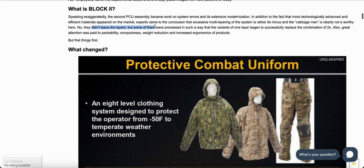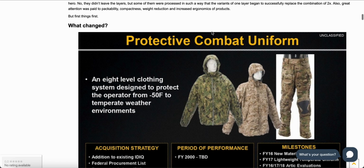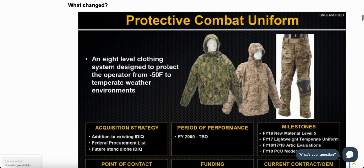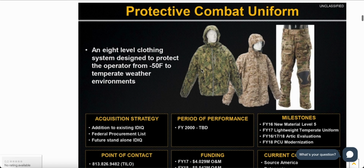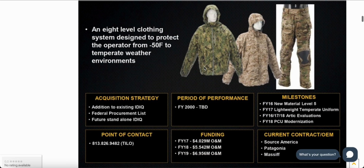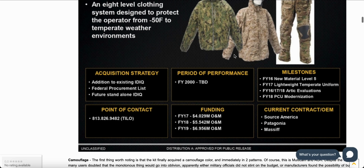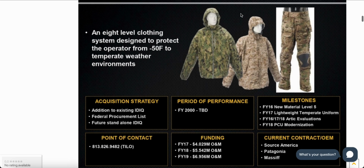And no, they didn't leave the layers, but some of them were processed in such a way that variants of one layer could successfully begin to replace the combination of two. So what really changed? They made like an 8-layer thing. So this is all unclassified information. This was taken out of a presentation. I don't really know where they got this. I couldn't really find this myself.